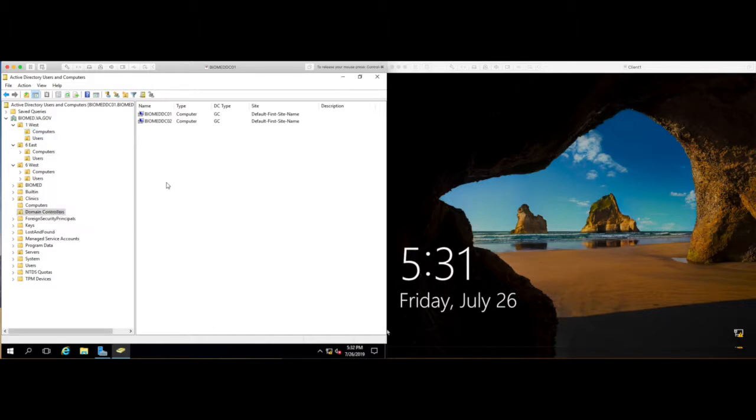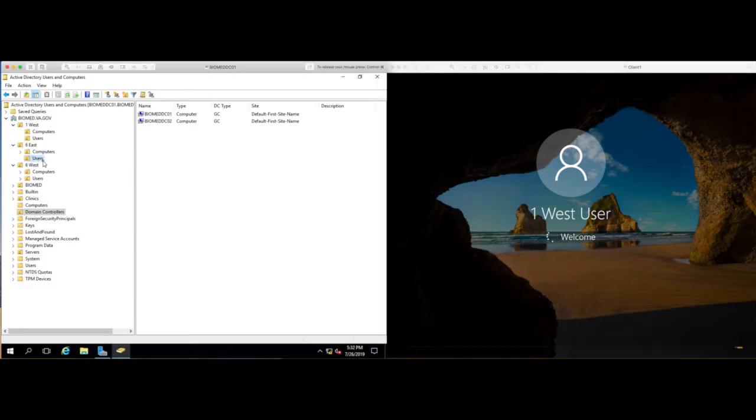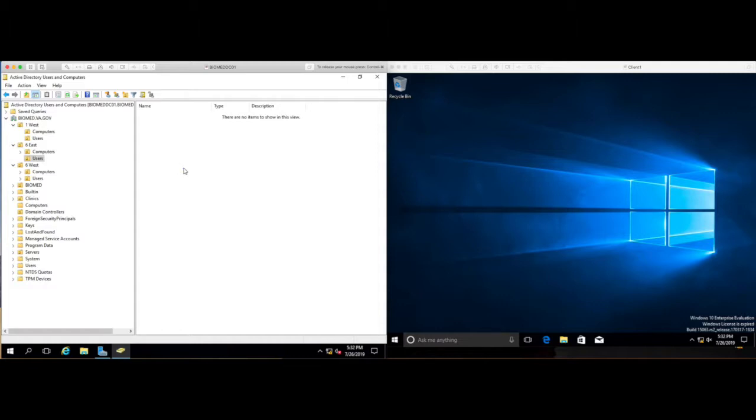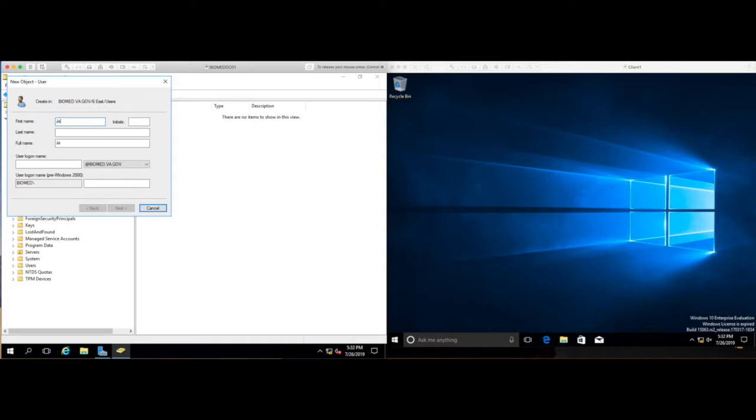calling the IT staff. Over here we have a Windows 10 client, and just to show that we can log in, we will log in as a test user, in this case 1 West user. While that's logging in, I'm going to create a new user to use as a test. This is a brand new user, so we can show how quickly we can create user accounts. I'm just going to create a quick user here. This is the name off the top of my head. Give it a default username, which in the VA standard is usually first name dot last name. Give it a default password.